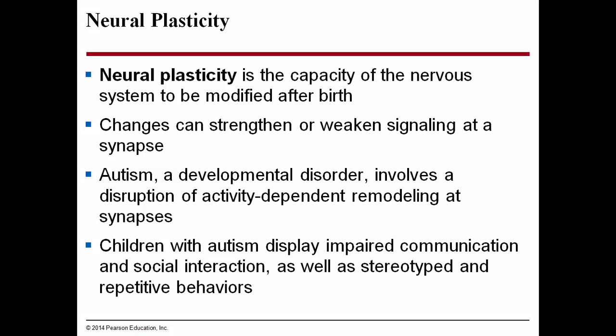Neuroplasticity is the capacity of the nervous system to be modified after birth. So sometimes when you have a stroke and it affects your ability to reason or to form sentences, you can learn to compensate for that. And that process of learning to compensate involves neuroplasticity. Changes can strengthen or weaken signaling at a synapse. Autism, a developmental disorder, involves a disruption of activity-dependent remodeling at synapses. Children with autism display impaired communication and social interaction, as well as stereotyped repetitive behaviors.